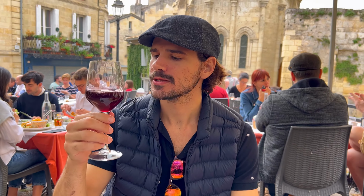It's incredible. The flavors are light and it goes all the way down to the back of your throat. Just like this touch of fruity dryness at the end.